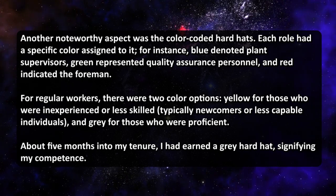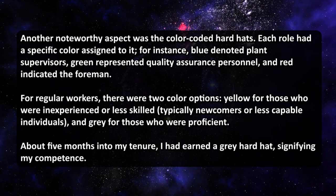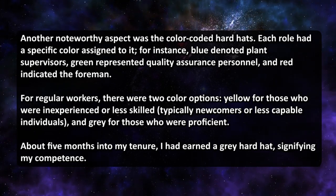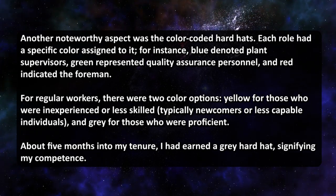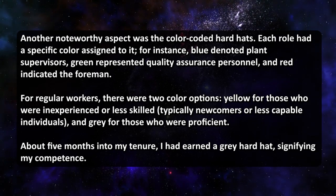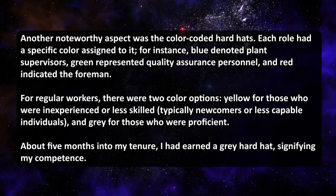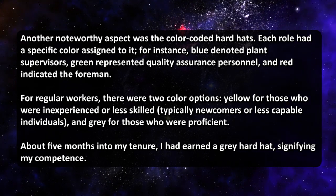Another noteworthy aspect was the color-coded hard hats. Each role had a specific color assigned to it. For instance, blue denoted plant supervisors, green represented quality assurance personnel, and red indicated the foreman. For regular workers, there were 2 color options: yellow for those who were inexperienced or less skilled, typically newcomers or less capable individuals, and gray for those who were proficient. About 5 months into my tenure, I had earned a gray hard hat, signifying my competence.